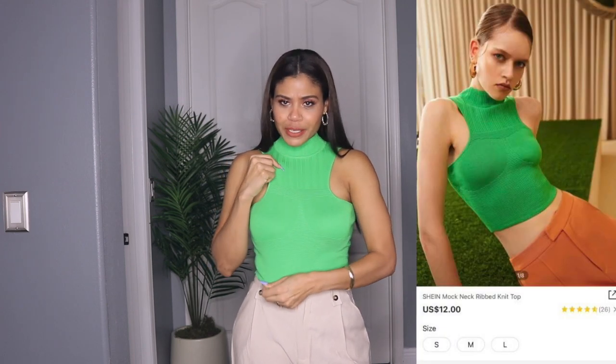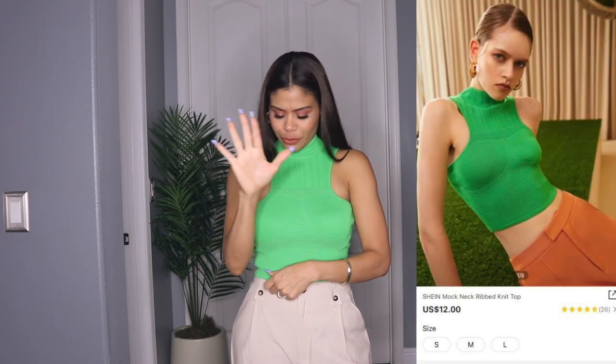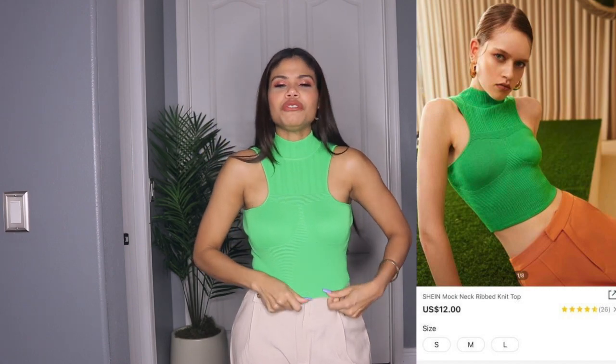With this blouse, chicas, oh my God, I'm looking at myself. This one looks like a neon, but I promise you, it is green. I mean, it is bright, but it's not what you see on camera. No. But it has this beautiful green color.